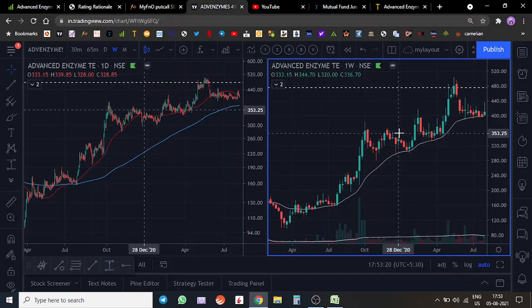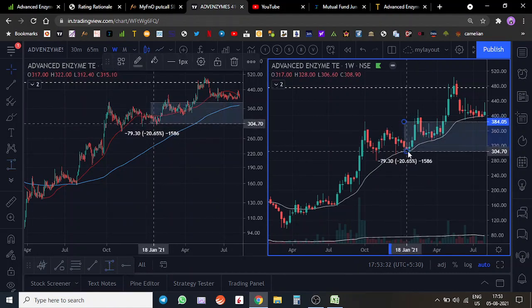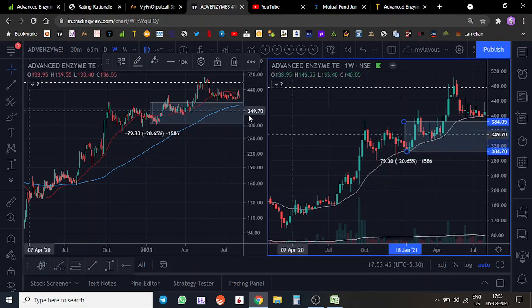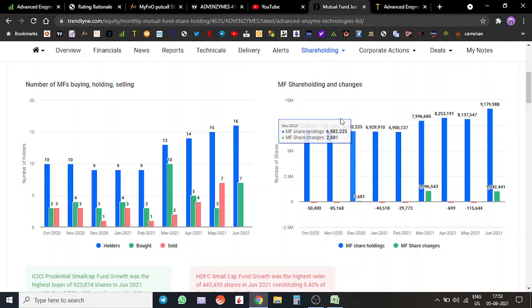So if we come here, we just make a calculated bet. So Feb, Jan. Ideally, they have accumulated this stock between 300 and 380. And the stock is currently trading at 400 rupees. So any dip is a good place to buy this. Any subsequent dips are going to be great buying opportunities. So this is how I make my analysis. It's a bit technical, but it's pretty simple if you know what I'm talking about.